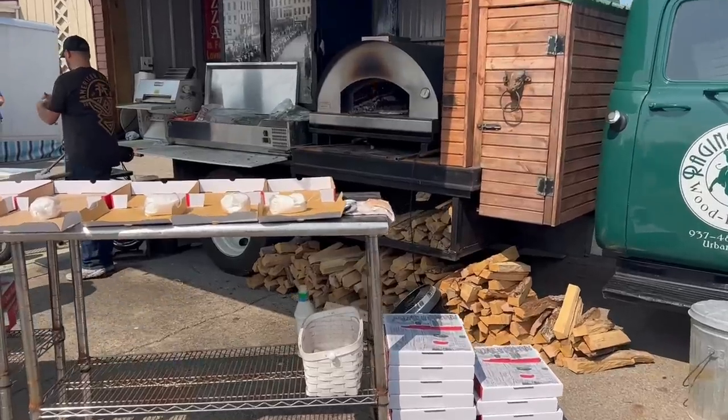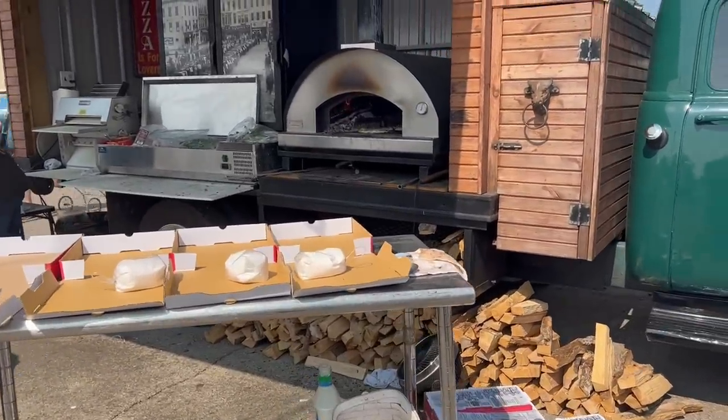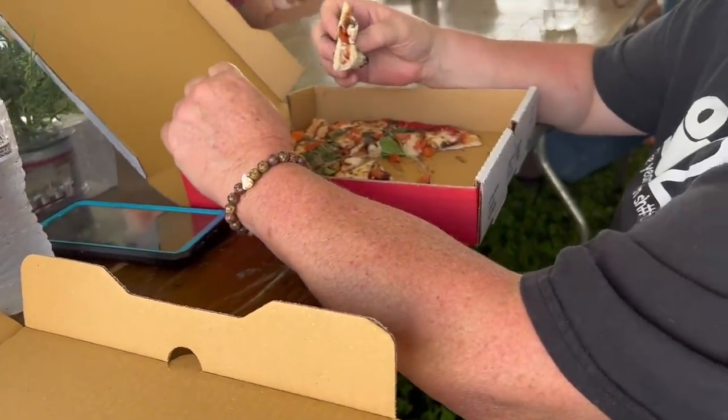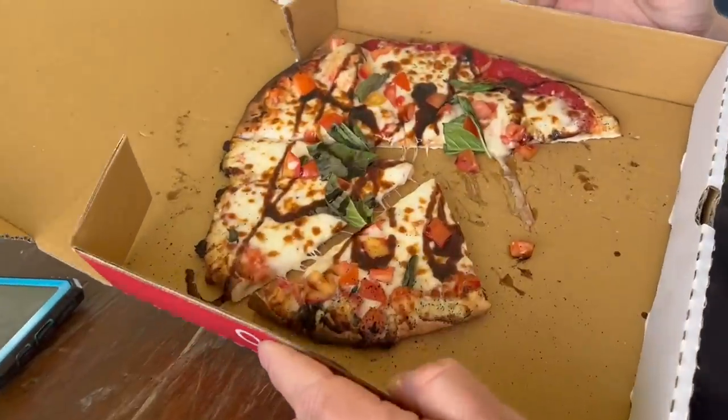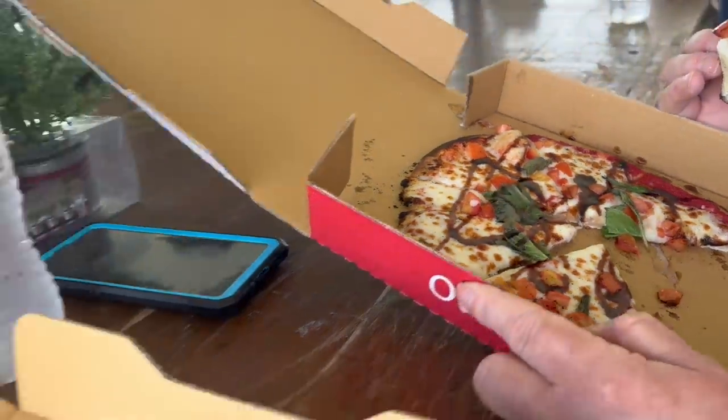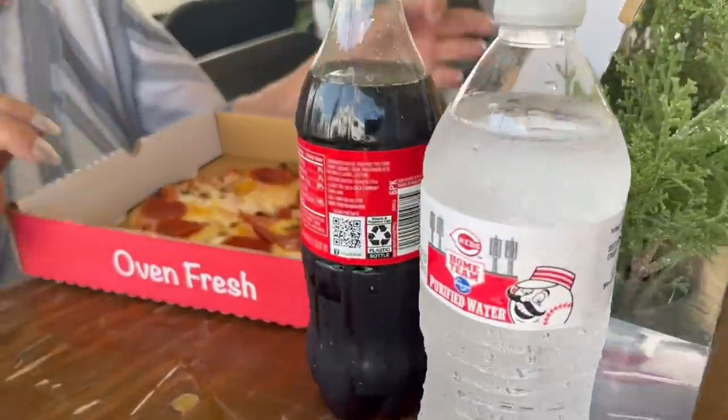Now, we were getting hungry, so we stopped for some pizza. This is fire roasted pizza from Raging Bull. I love them, huh? That's really good. Look at all that balsamic glaze. Yeah. Fantastic. My mom's waiting for hers to cool. Yours too hot.